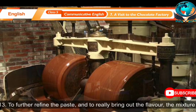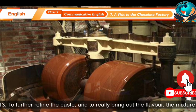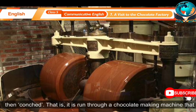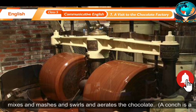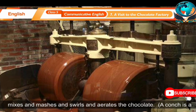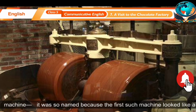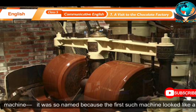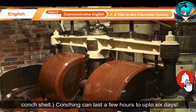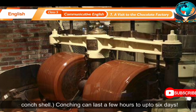13. To further refine the paste and to really bring out the flavor, the mixture is then conched. That is, it is run through a chocolate making machine that mixes and mashes and swirls and aerates the chocolate. A conch is a machine. It was so named because the first such machine looked like a conch shell. Conching can last a few hours to up to 6 days.